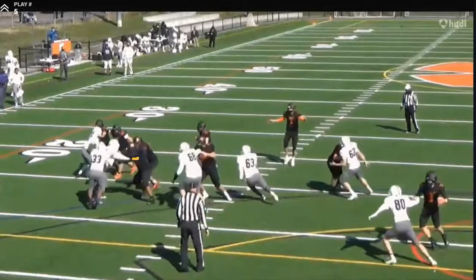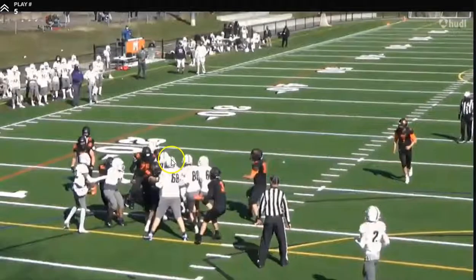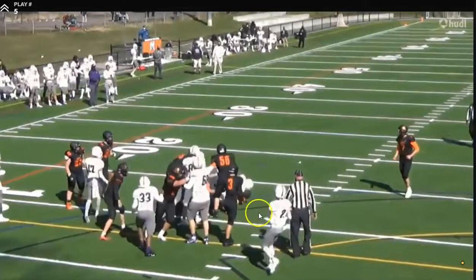Snap of the ball. He shows his strength. He can anchor down. He's hard to move with one guy. And again, he's going to disengage. Once he sees the back cross back inside, he's going to move the lineman and make a play. That's when he's at his best, getting his hands on a lineman and reading him. That's when he showed he was at his best on tape.